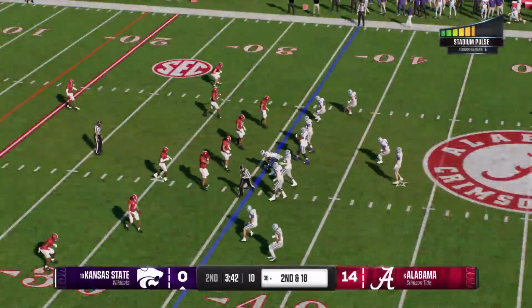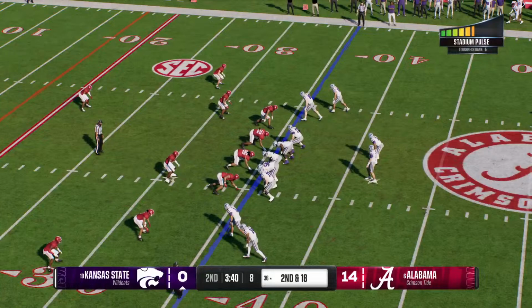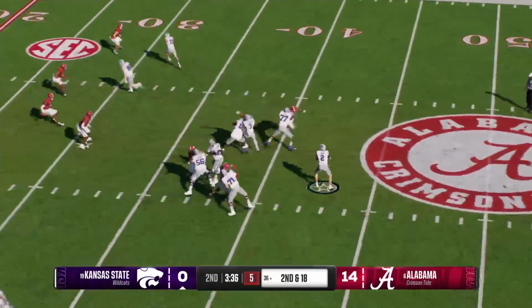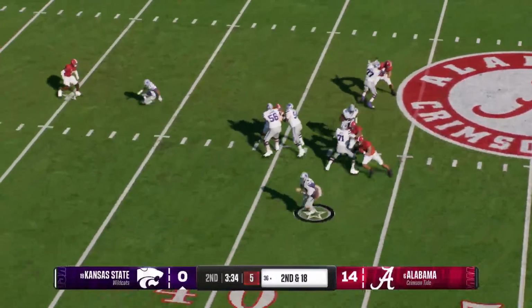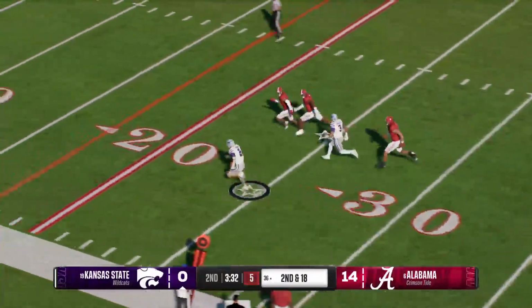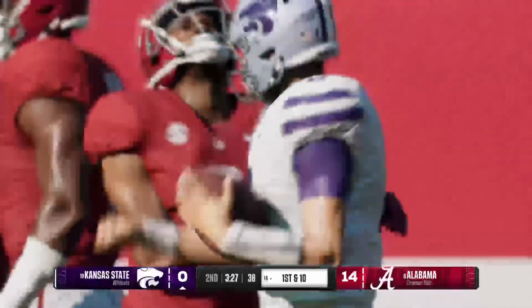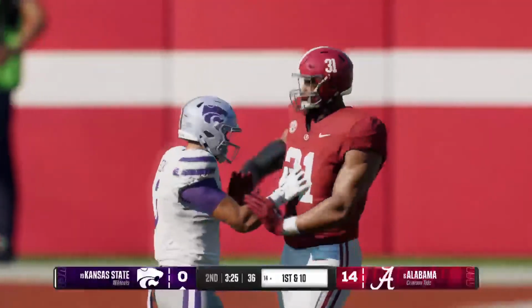So now on 2nd and long, you start to think, just don't fall out of field goal range. Johnson looking to throw. Using his legs to buy some time. Across the 25, he's got room. He gets the job done, picking up the first down, then getting down.